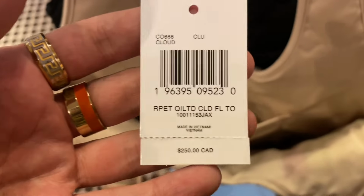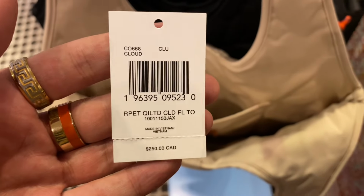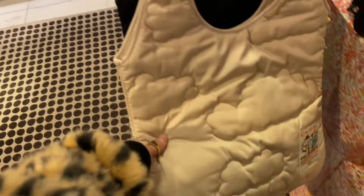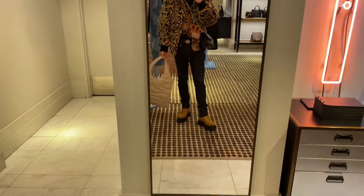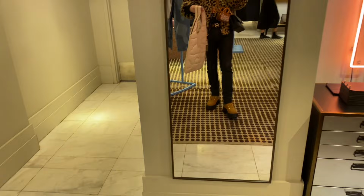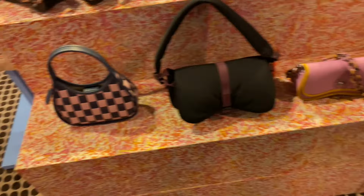Oh, Butterfingers strikes again. I dropped the bag. I dropped the soap. Talk about dropping the bag. $250 Canadian. Is Coach high? I'm like, Coach, are you high? I genuinely need to know, because this doesn't make any sense. Okay, is all I'm going to say. And are you high?